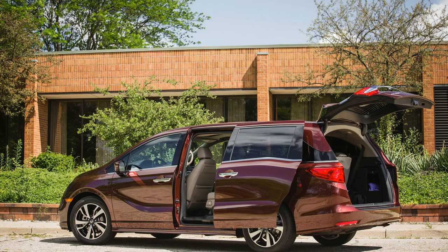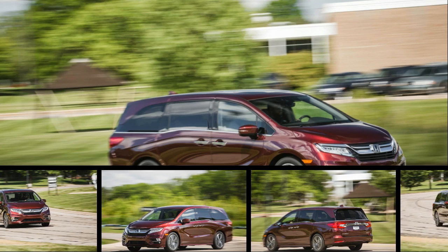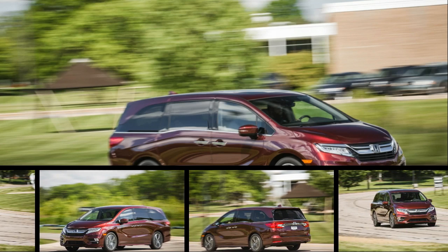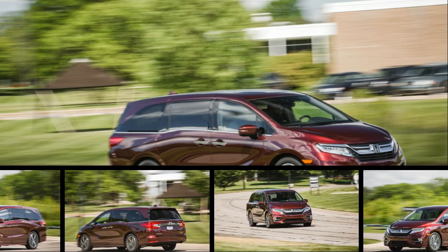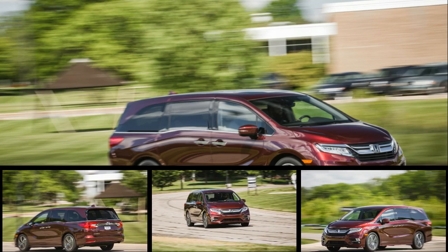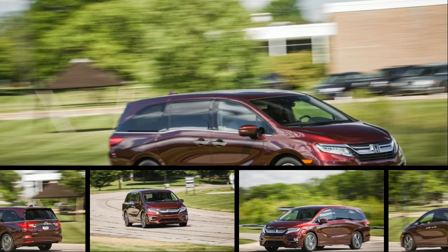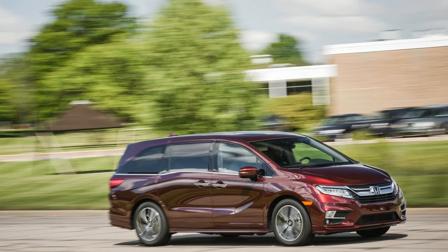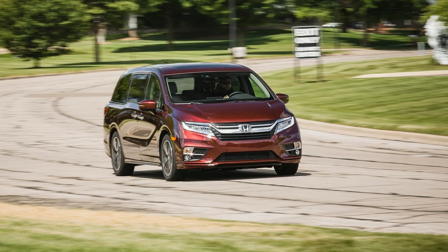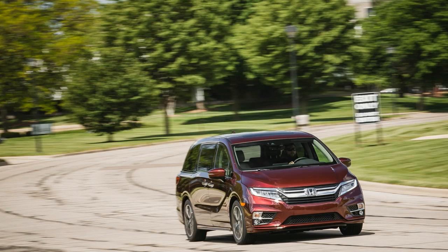10-speeder. Honda's first 10-speed automatic transmission, and the first ever for any front-wheel-drive vehicle, reports for duty on the Touring and Elite trims, which means it's handling the gear swaps in our van. Other Odysseys use a 9-speed auto. We detected some funky shifting behavior from the 10-speed during our first drive, but no staffer has reported anything amiss with ours so far, and it shifts unobtrusively and rarely if ever busies itself pecking around for a gear.